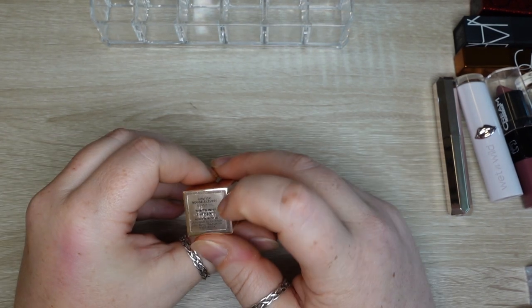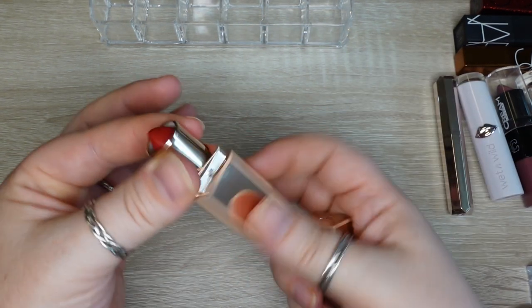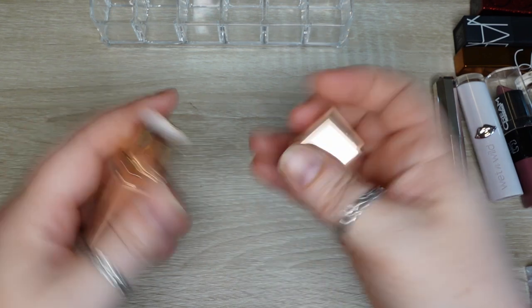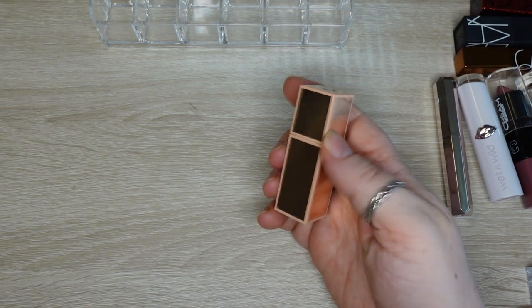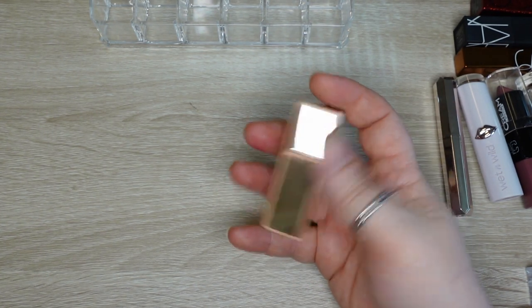I have one here from Patrick Ta. This is the recent launch. This matches the lip liner that we went over earlier. So this is in the shade That's Why She's Late. I guess it's satin. Maybe it's a matte formula. I don't know. I think it's kind of a cross in between. I've worn it one time and it is comfortable. And I'll probably wear this more for the fall. It's a good one. It didn't knock my socks off. Like, don't run to the store and buy it right now, but it's okay.